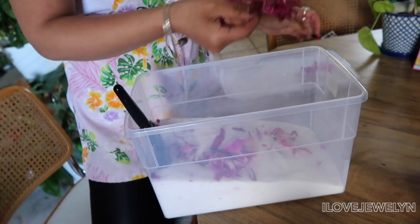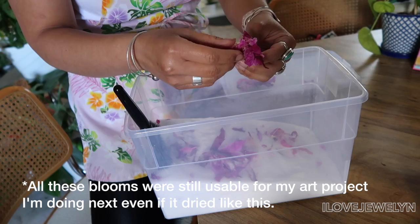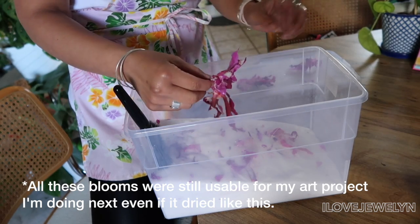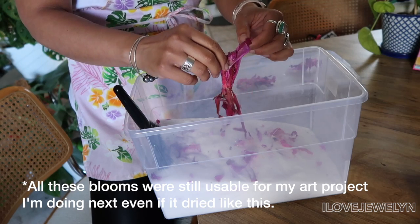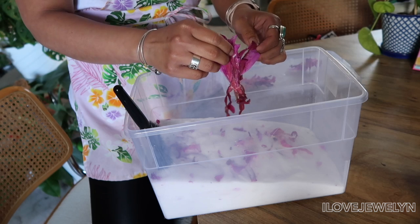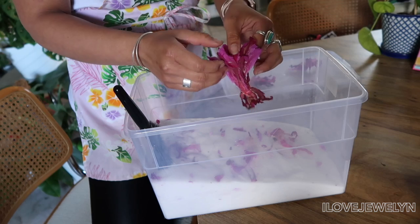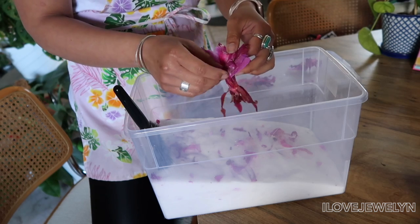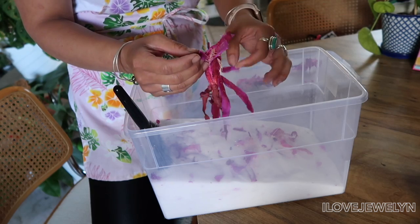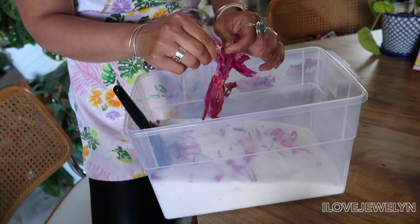That's a pretty nice one. This first one, it laid down. I mean, it's dry, but the way it dried, I'm not happy with it. Even this here too. I'm learning. This is my first time doing any of this. Can I save this one? This will go under silica again. Let's try to save this guy.